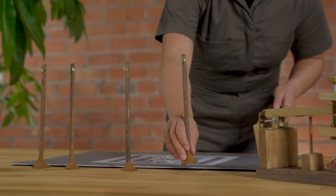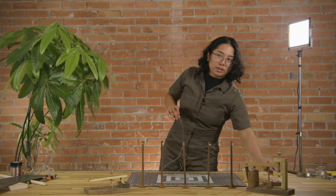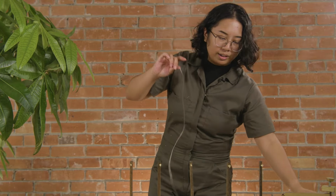Oh, what well-spaced poles. It's my bad. For the people who are concerned, the batteries aren't connected, so it's all good. This is just a bunch of metal string, essentially.